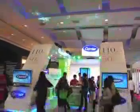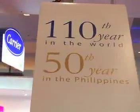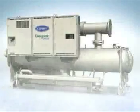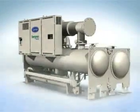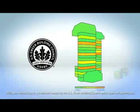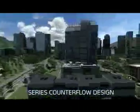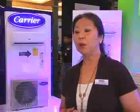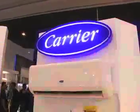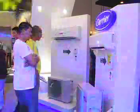This year, we've celebrated 50 years of presence in the Philippines and also 110 years of cooling worldwide. The Carrier 23XRV Evergreen Screw Chiller has the highest efficiency among water-cooled screw chillers because of its built-in variable frequency drive. It's a choice for green buildings. The 23XRV has also been used in buildings with 24/7 applications such as hotels, call centers, and broadcast studios. For residential applications, we also have the Carrier Optima. It can save you as much as 12,000 pesos a year in electricity versus conventional competitive air conditioners.